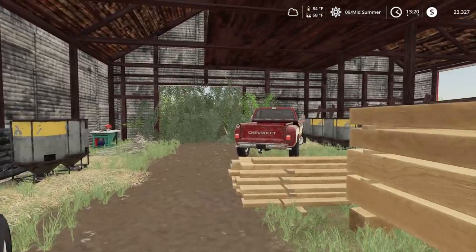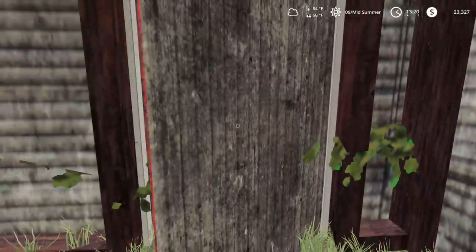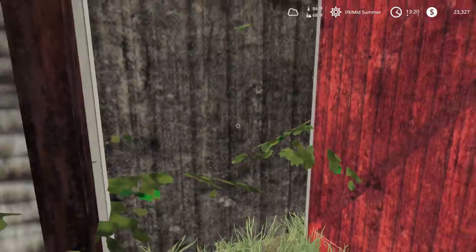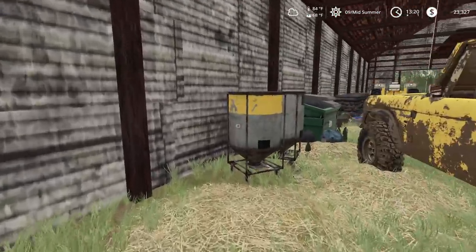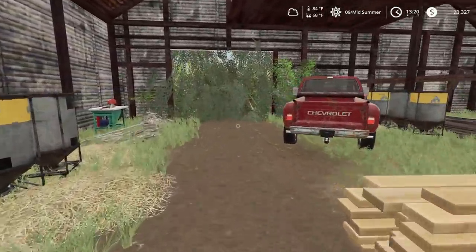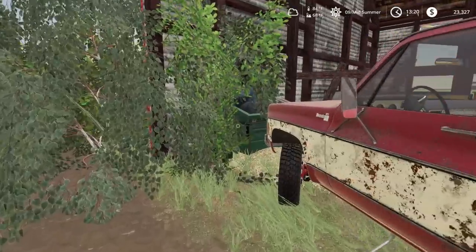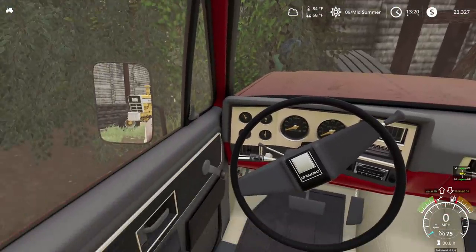So I don't know how I'm gonna get this stuff out. Get it out here. That's weird. That's odd. Keep that thing running there for a little bit. Let's see if this old Chevy's going to start. Kind of nice interior on this old rusted out Chevy.